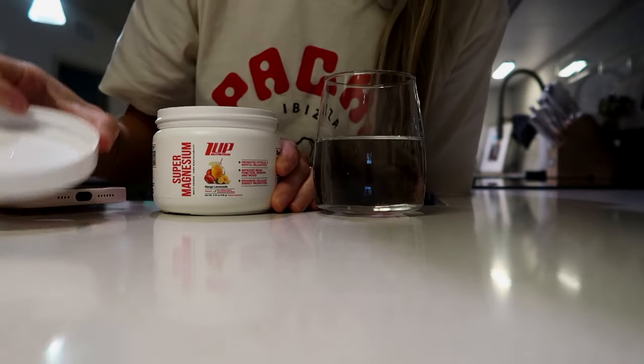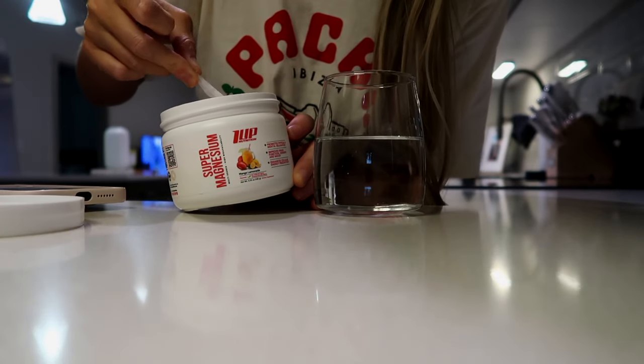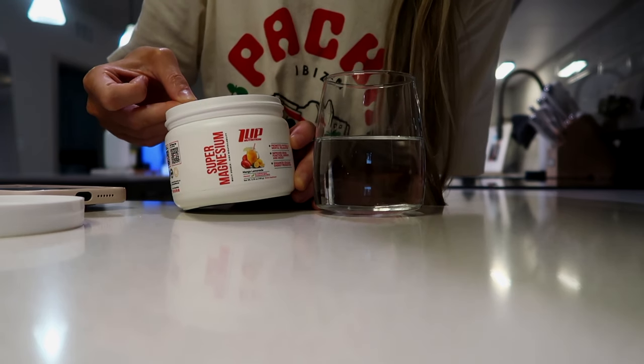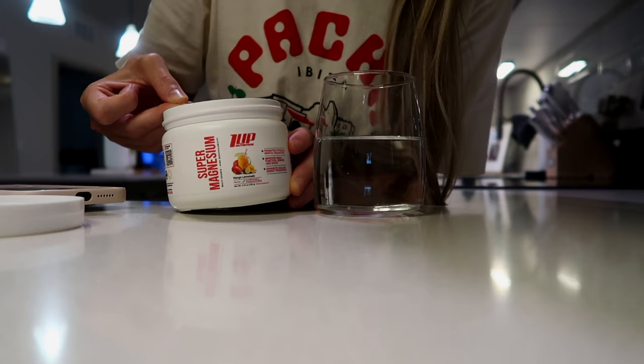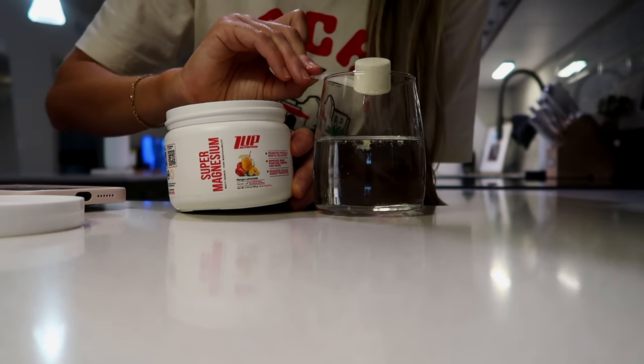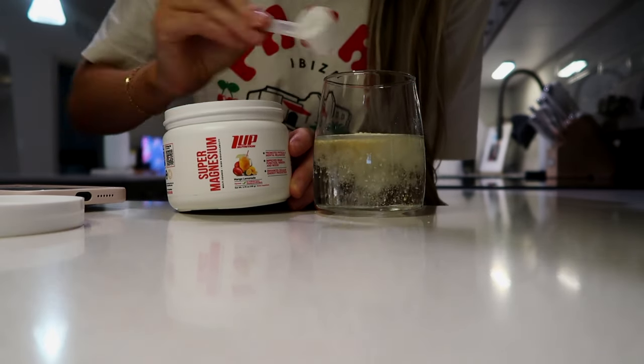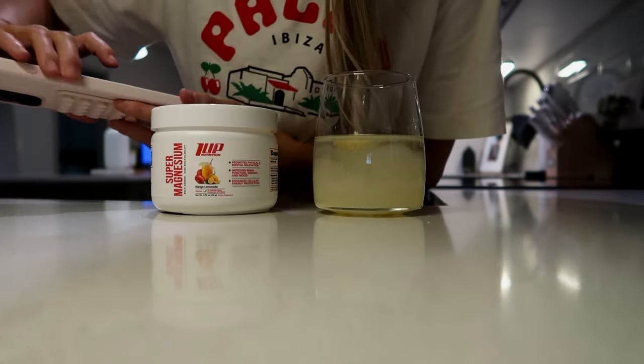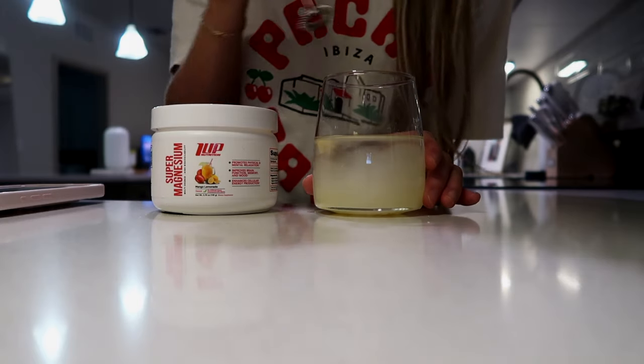I'm about to get in the shower. I just cleaned up dinner. I'm gonna take this magnesium before I get in the shower. I took this last night and I took a clip of my sleep score this morning and I had a really good sleep score. My heart rate dropped early. I had over 3 hours of REM sleep and I slept for just a really long time. So I'm gonna try it again.